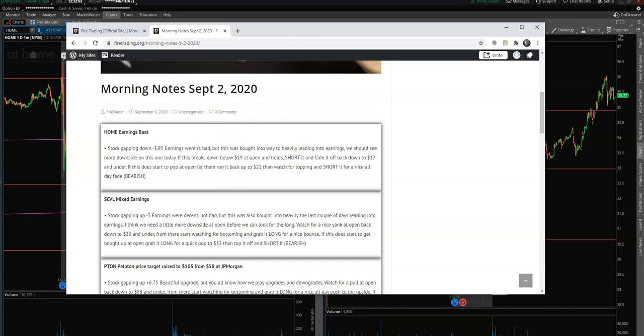Home, they had earnings. They had an earnings beat, okay? But the thing that I stress when we're playing earnings is the chart leading into earnings. It is so important to pay attention to what the price action has been leading into earnings. If it's been sold off, if it's been consolidating, if it's been bought into, whatever it is, very important, because the stock will react differently depending on how people are positioned prior to earnings. So, Home, they had an earnings beat, but we shorted it.